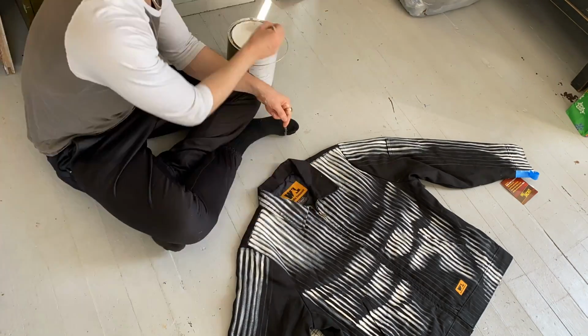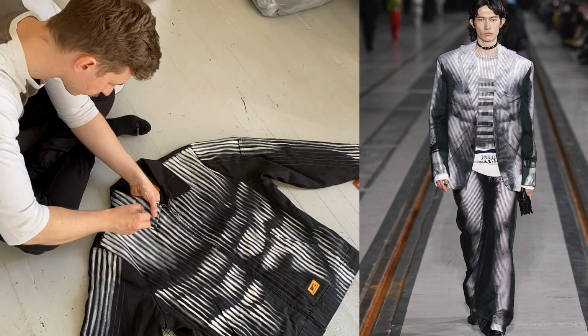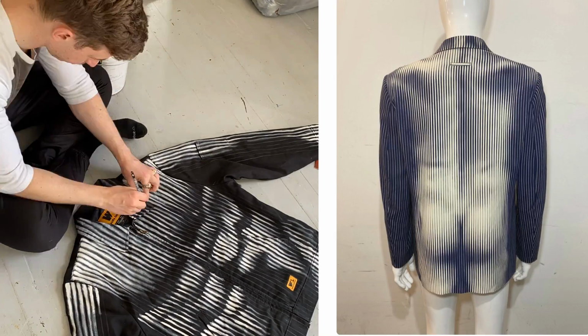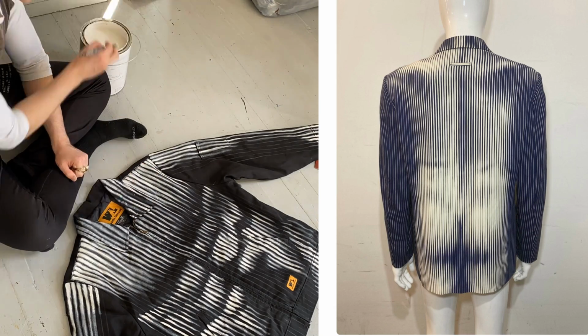For the front, I had been working from this reference image from the Y Project show, but since I could not find any images of this look from the side or the back, I had to switch up my reference images to an original Jean Paul Gaultier piece.